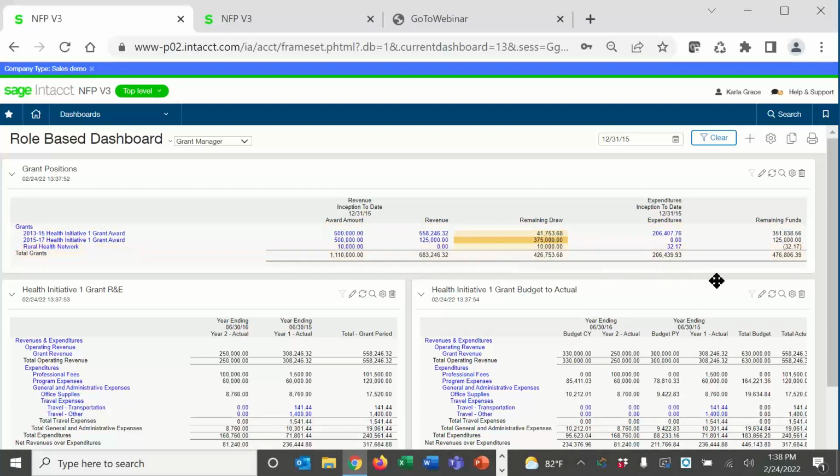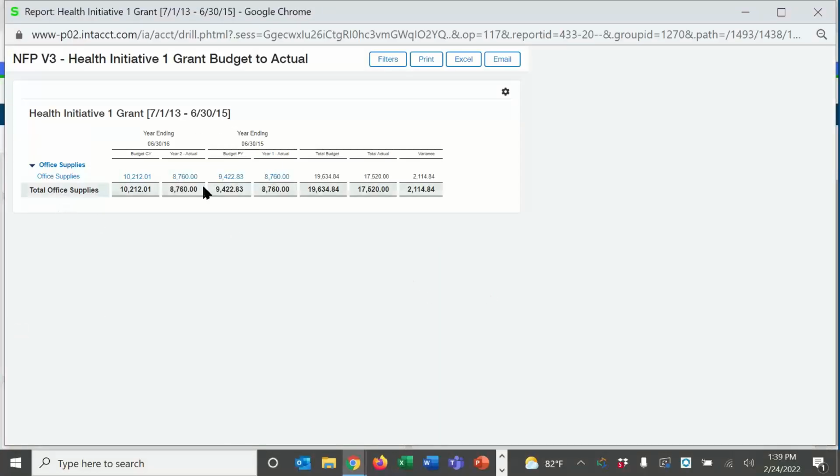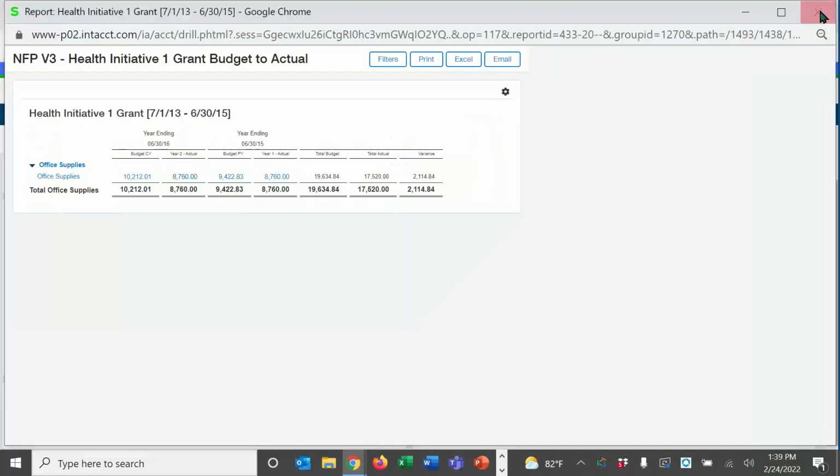So being able to see this data on a dashboard, and then be able to drill into those revenue and expenditures, looking at the budget to actual. So bringing in that budget, and you can assign as many budgets as you choose to in Sage Intacct. So having that information at your fingertips, and then of course, as I said before, drilling into that, you need to know, why did we have office supplies tagged to this specific grant called Health Initiative? Where did that information come from? Where's the detail coming from? And you can see all the information just like we looked at before with that drill down capability.